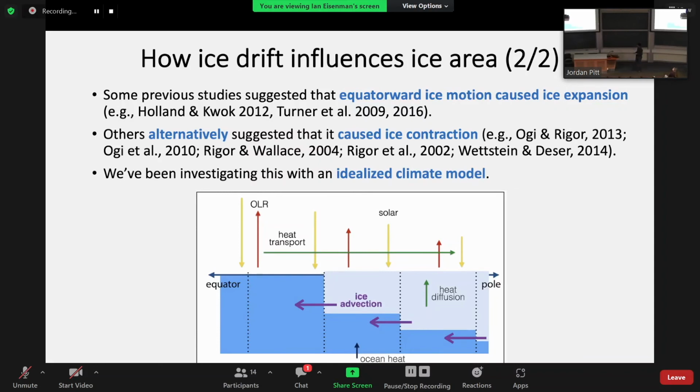I thought this was kind of a neat question because if you look at previous literature, there are a handful of papers who've said if you have an equatorward sea ice motion, some of these are Arctic, some Antarctic, you had this thick pancake and you spread it out into a thin crepe, and that's a great way to get a bigger sea ice extent. But other papers say if you got an equatorward sea ice motion, you had ice in the cold Arctic, you move it into the more low latitude regions and you melt it. That's a great way to melt your ice and reduce your sea ice extent.